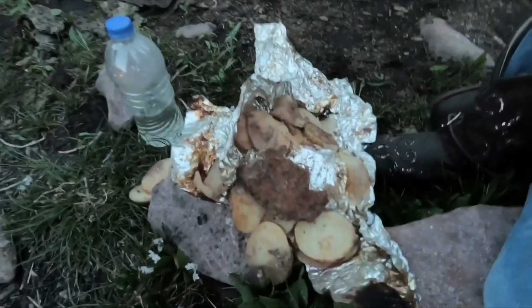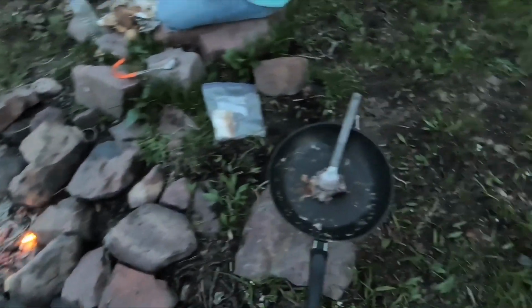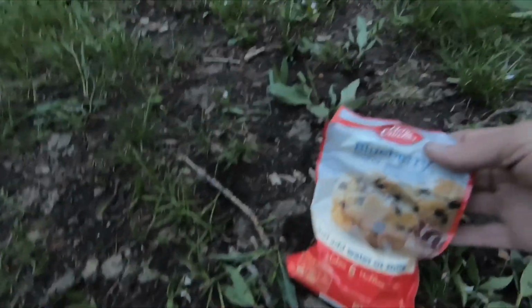Okay, for dinner. This is Morgan's dinner. Hobo dinners, hamburger, potatoes, onions. Yep, she's yumming that up. I already yummed mine all up. I'm a slow eater, don't judge me.